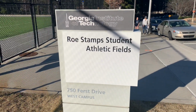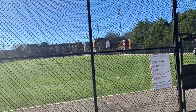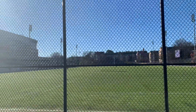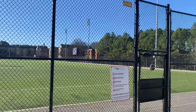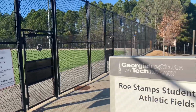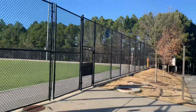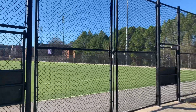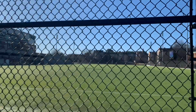All right, and then over here we have the Rol Stamp Student Athletic Fields. So now this is for all y'all who love the athletics, who love the sports. This is where you have the intramurals, you have the sports clubs, you have the teams. You all come out here to exercise, and this is where it's going to be at. And it's actually right adjacent from the CRC, which is the Campus Recreation Center. So you come out here, get your exercise in for the day.